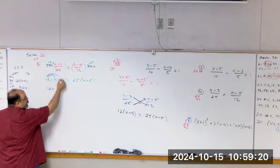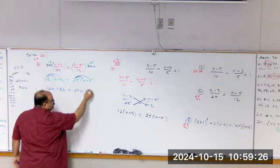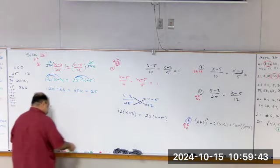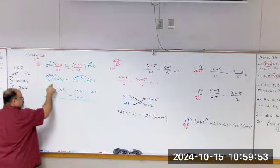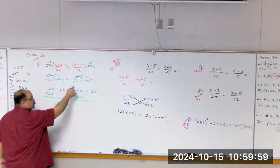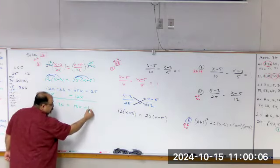12x minus 36 equals 25x minus 125. Now we pick a side. Which side do you want to take the x's to, the left or the right? Great. Take it to the right. Focus on one side for the x's. So we're going to subtract 12x from both sides. 12x minus 12x cancels out. We're left with negative 36 equal to 25x minus 12x is 13x, and there's a negative 125.